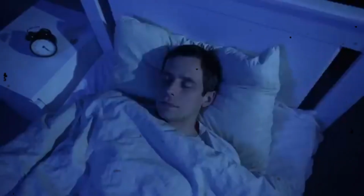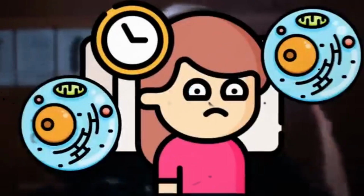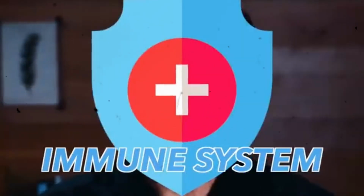Number 3, deep quality sleep. When you're sleeping, you're increasing melatonin. Melatonin increases the stem cells for your brain. Of course, on the opposite of that, when you have insomnia, that can inhibit your stem cells. Stress inhibits stem cells. A quality sleep can reduce cortisol, stress, which can then indirectly increase stem cells. And also deep sleep will increase your immune system stem cells.